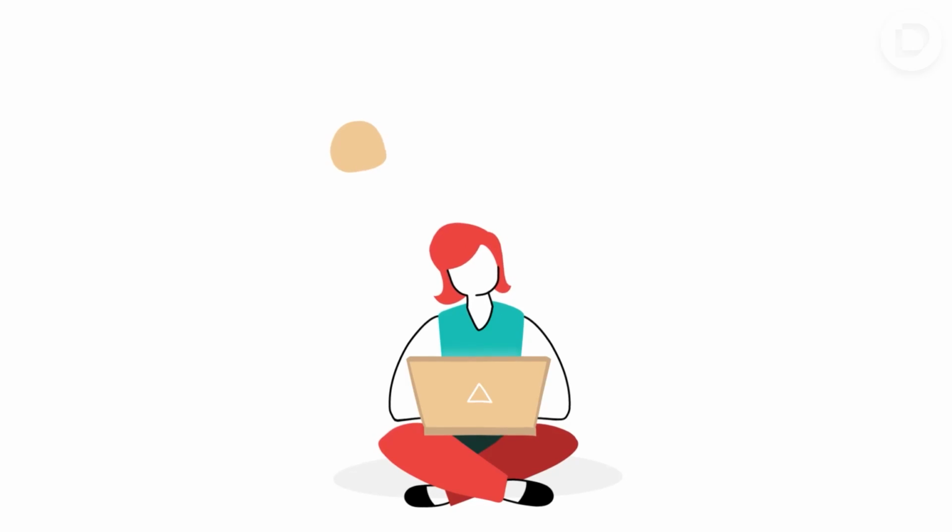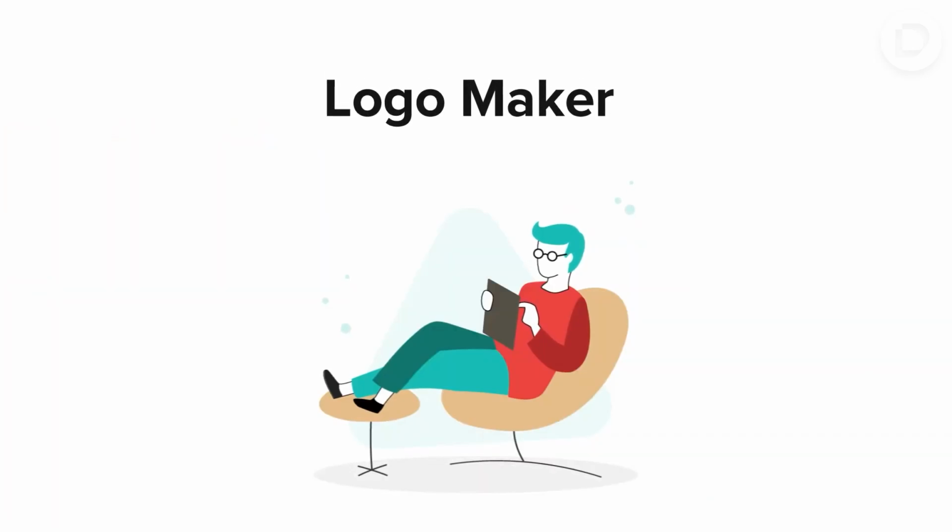Have you been thinking about making a logo but don't know how to get started? With the Printful Logo Maker tool, making a logo is made easy. It just takes a few simple steps to make a great looking design with our Logo Maker.